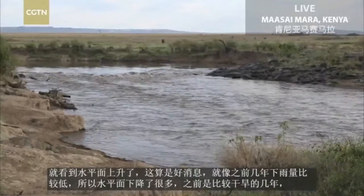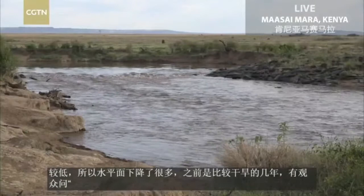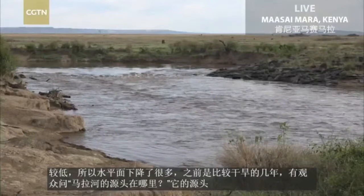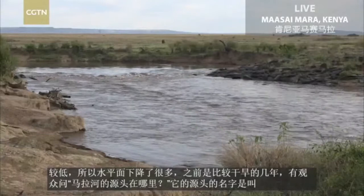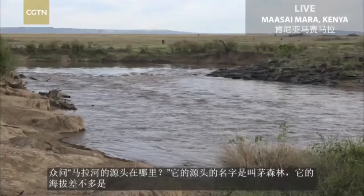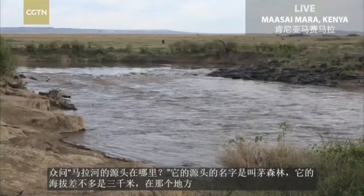Where does the Mara River originate from? Yes, the Mara River originates from a place called Mau Forest. It's at an elevation of about 3,000. There, it starts in a very big swamp and flows down. It's got small tributaries here and there, but that's the main source.